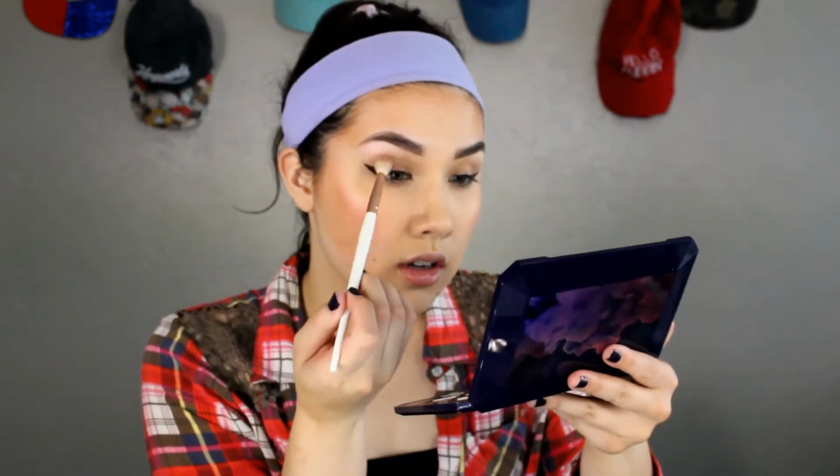So here is the palette. None of the shades are super light transition-y shades at all. I did not realize that. Whoops, I just kind of grabbed a palette. We're gonna go into this peachy shade and a little bit of that brown shade right there, and just pop this into the crease.